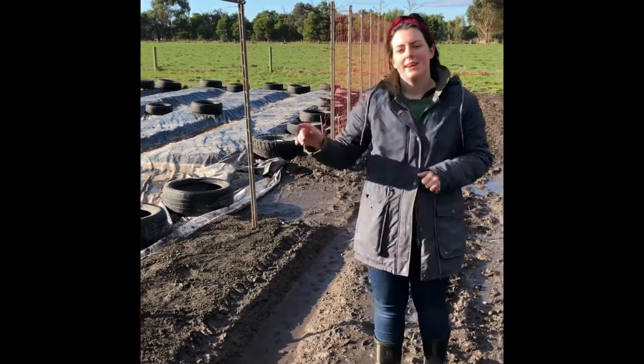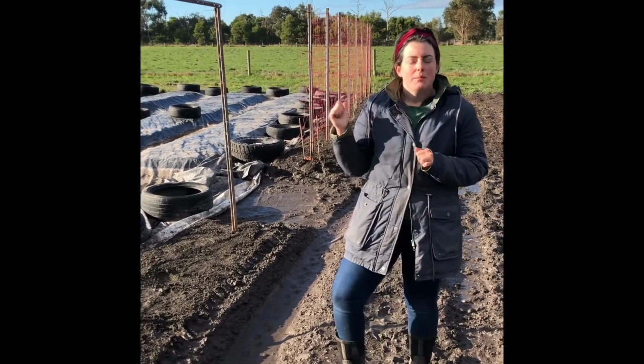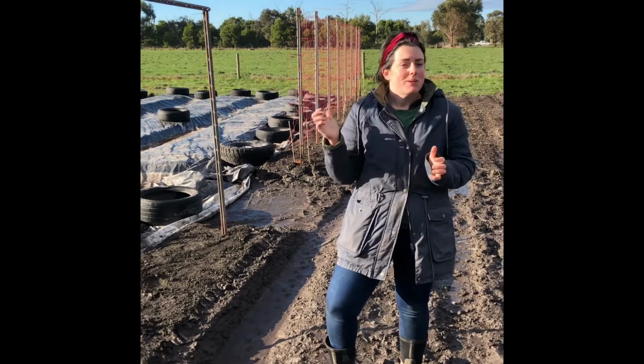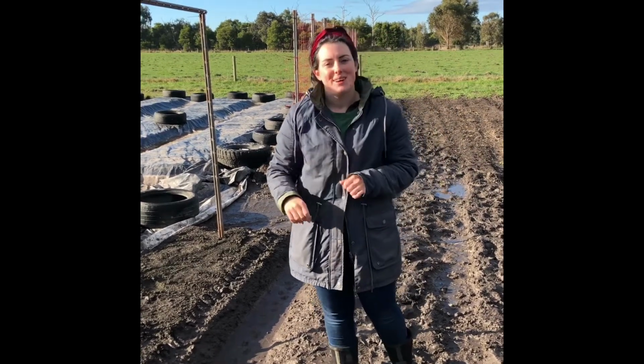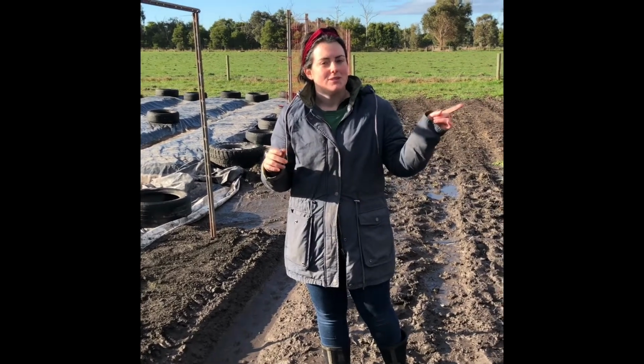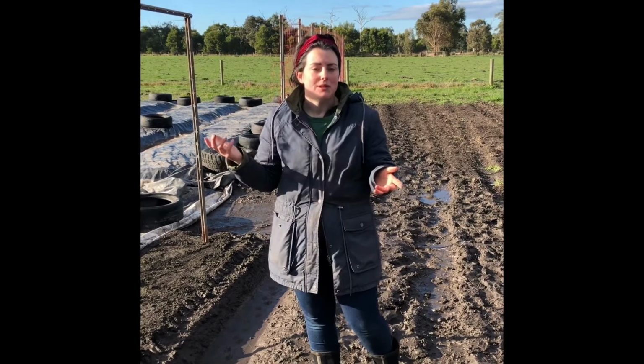And then we've got yet another sweet pea bed behind me. That was only direct sown last week because all of my original sweet peas that I was most excited for were eaten by mice. So I went and bought a few more. Didn't have any more space for them because I'd already direct sown every other sweet pea I had. So we've set up yet another trellis.